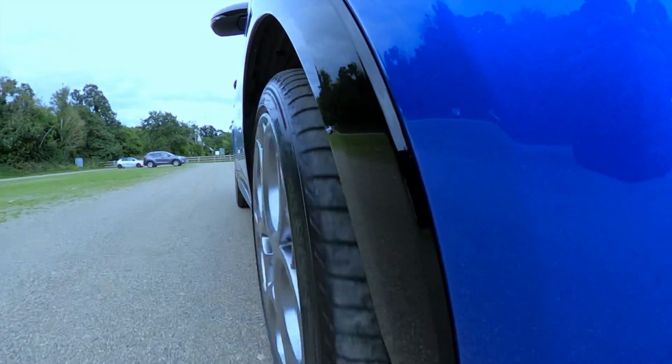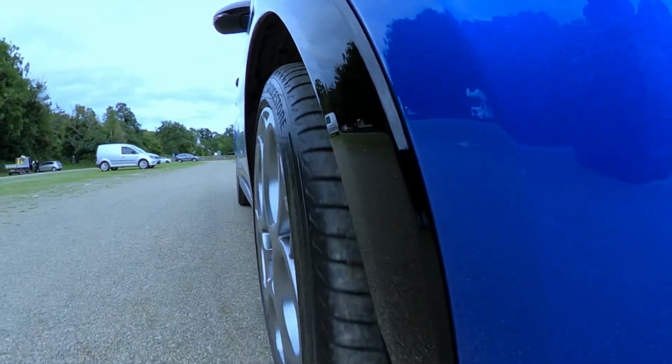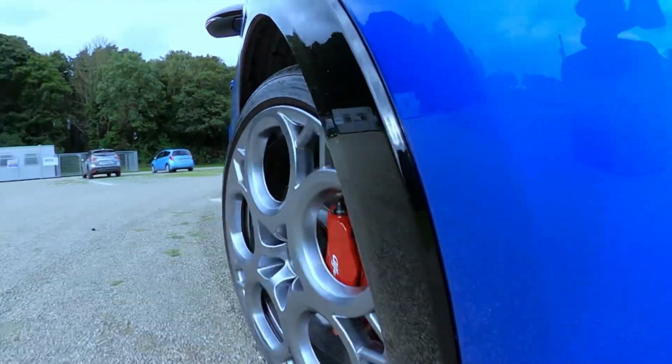Plug-in hybrid offers around 60 plus kilometers in electric driving range. It's difficult to gauge it exactly as the regenerative energy brings a little bit extra.